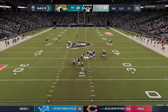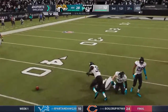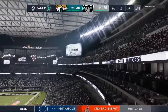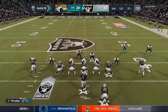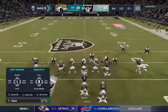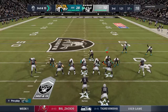On 2nd down, here's Burrow. And this one incomplete. Too much contact to hold on to that one, and it's 3rd down. He did a fine job there of not hitting him before the ball arrived, and I've got to tell you, you can often mistime that play because of the angles of approach. When you're going to get him, sometimes you panic as well and think, I've got to be there right now. Instead, in this case, timed it perfectly and knocked it free.